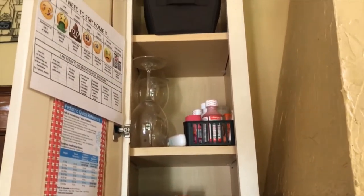Here is our cabinet, much cleaner. Things are all looking good. And we have Luna right there. You silly mommy. Silly me.